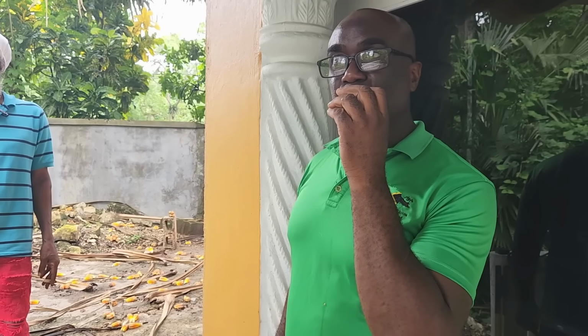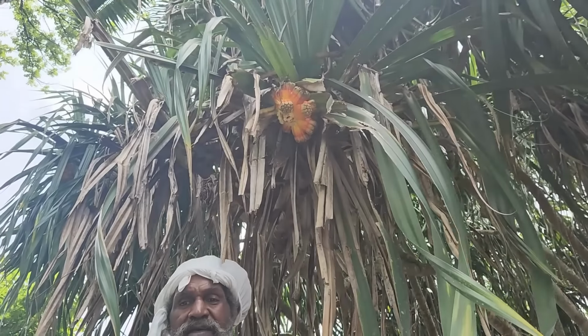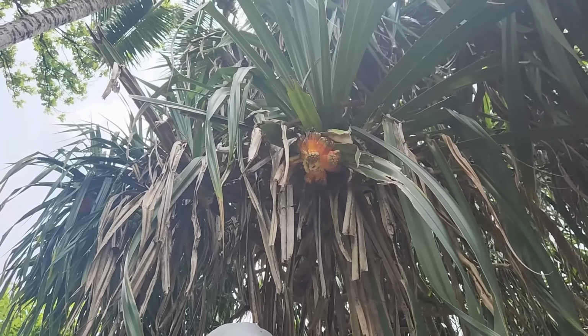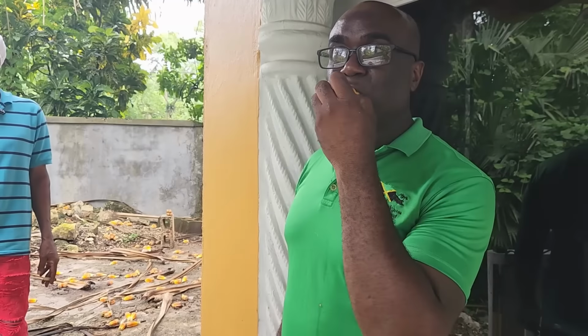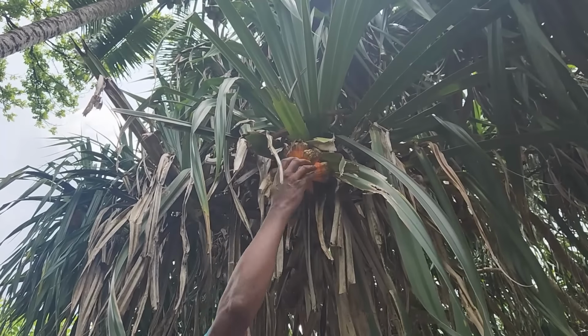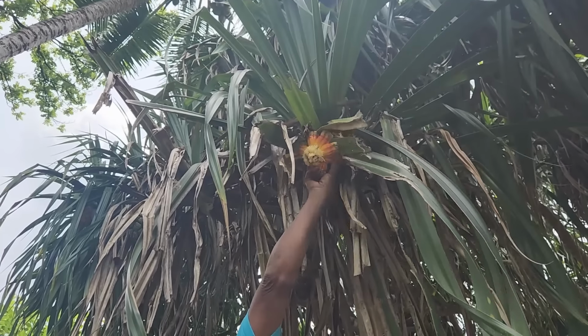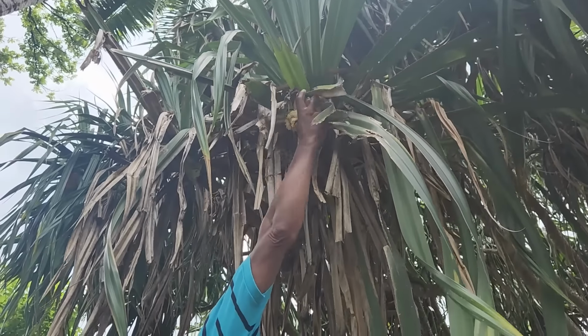Number one, people just eat it fresh. These individual segments, they call them keys, Fire. The keys of the fruit are sometimes eaten fresh. The inner, softer part can be chewed or sucked for its slightly sweet flavor. However, it's not commonly consumed this way as a fruit. It's very fibrous, as we spoke about earlier, and it's tough.